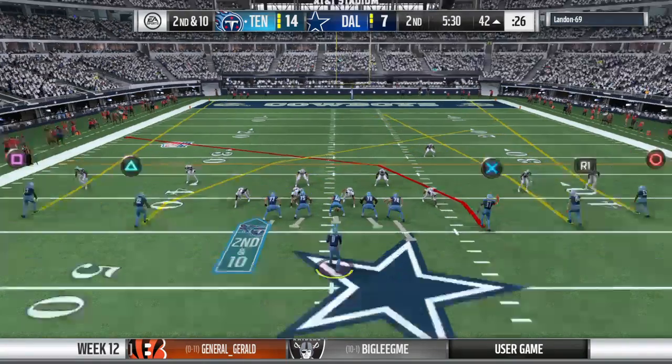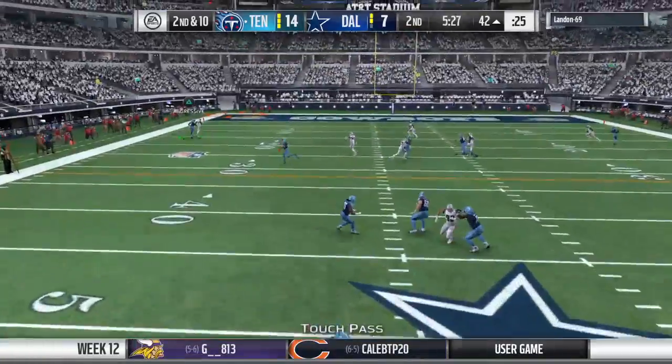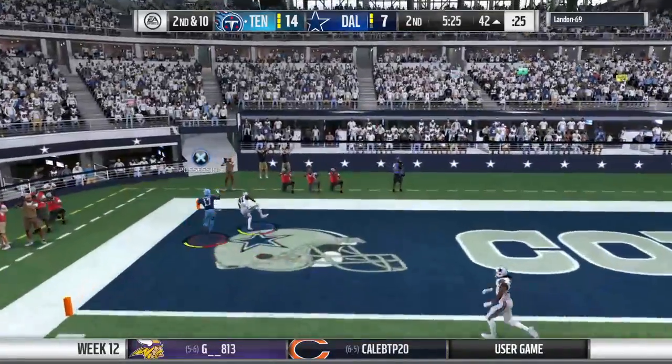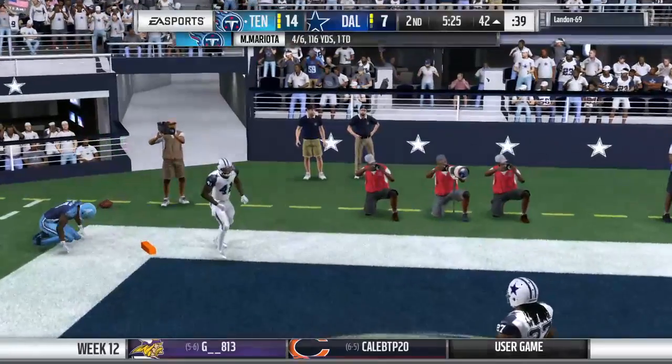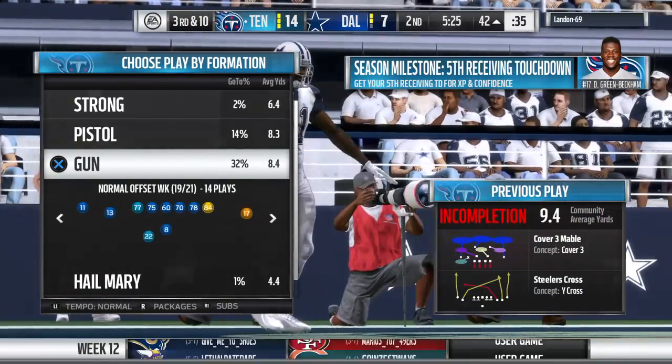3 of them to the right side. On second down, Mariota again. He's going to let this one go deep. And it's knocked away and incomplete. He was looking for Dorial Green Beckham. And that'll make it 3rd down.